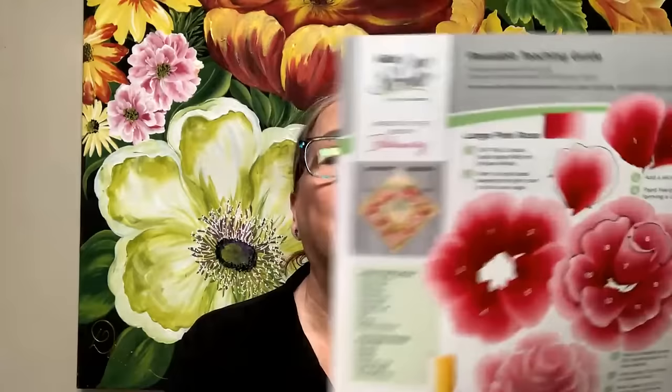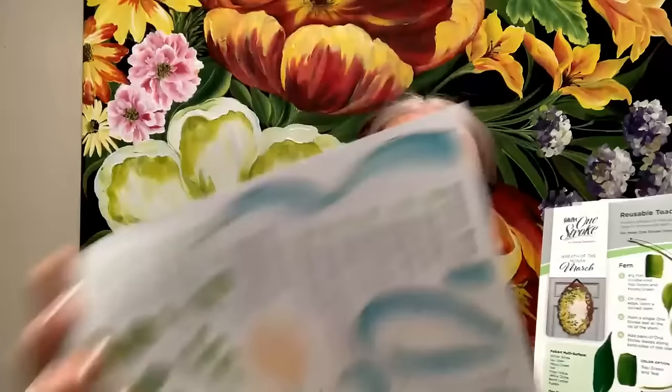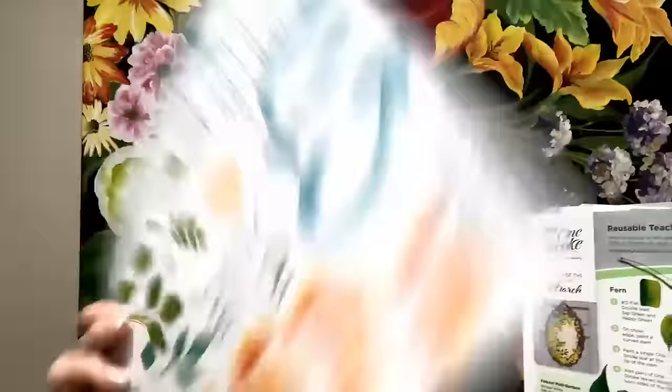Okay, so let me share something with you. There are 12 reusable teaching guides. They're coded, one for every month, so you can paint right on this, take a wet paper towel or a baby wipe and wipe it right off. So I'm out there talking to all you people who maybe don't know much about One Stroke. A lot of you have painted with me a long time, so you do know. This was February, so it has three different kinds of roses on here. And so you paint and practice over and over till you get this. And then look at this.